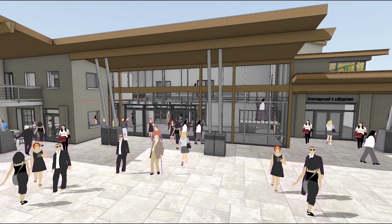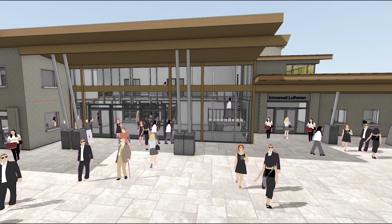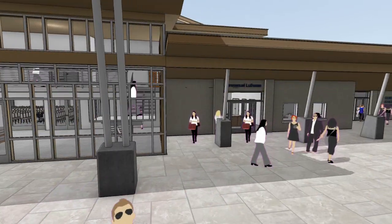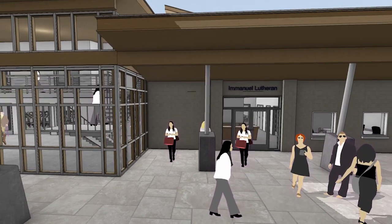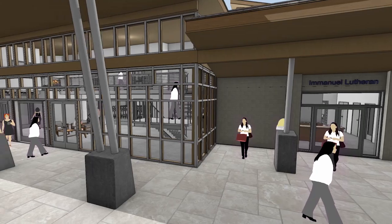This building will be the new home and headquarters for Emmanuel Lutheran Church. The church and other groups will use the community hall for their services and gatherings. Let's go into the main lobby.